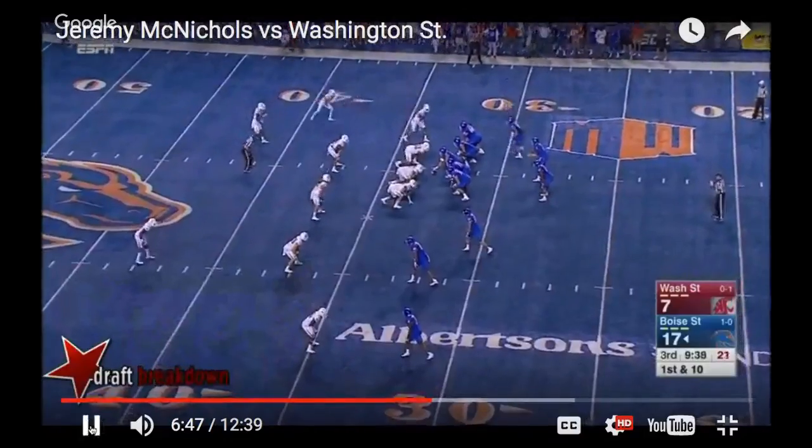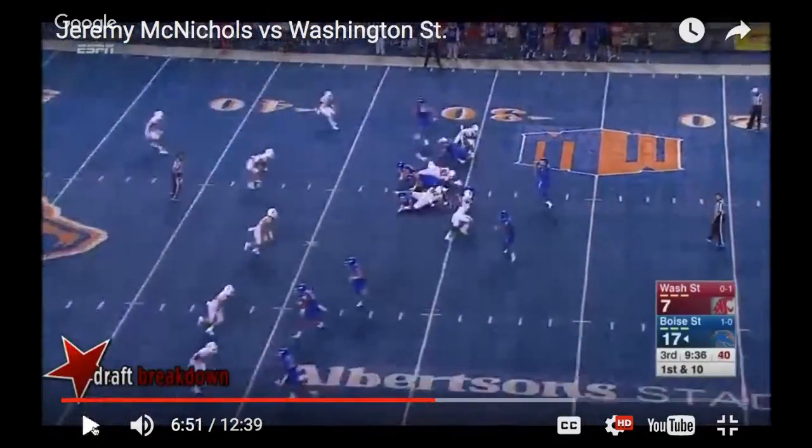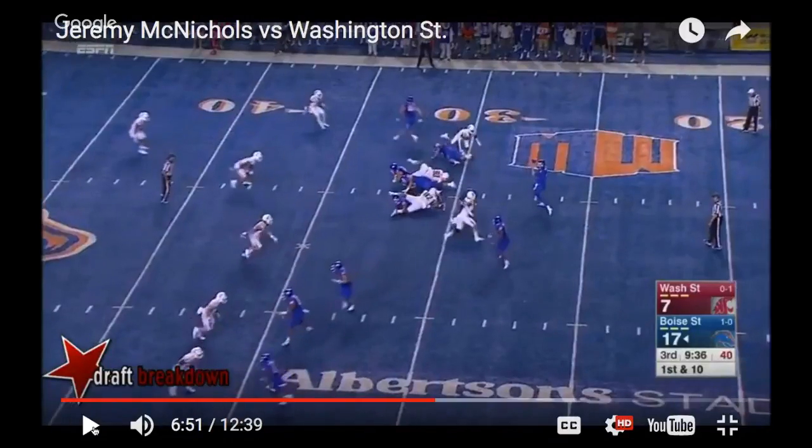You see, the flanker comes in motion. Ball is hiked. Now you see McNichols, the way he runs that route, he's just doing a simple flat route, and he's keeping a straight line as he runs the route, which is a good sign. It's a good polish. He's not rounding the route out, which is nice. And the quarterback is already looking directly to him. It looks like they have a screen set up. As you can see, the wide receivers are already looking like they're going to be blocking downfield.